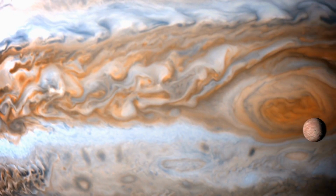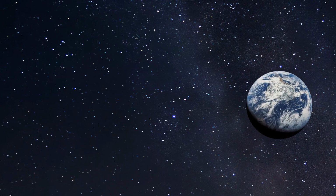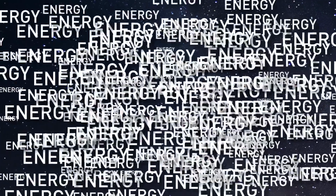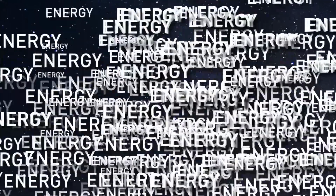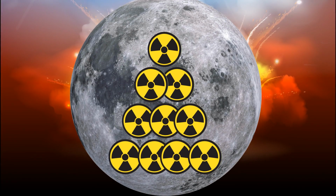The gas giant's diameter is also more than 11 times greater than that of Earth. It would be around a quarter of the distance from Earth to the Moon. So, can you imagine the enormous binding energy that keeps Jupiter together? Now, experts claim that to explode this space giant, you'd need a pile of nuclear explosives as heavy as 4 moons. Can you imagine it?